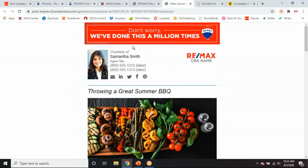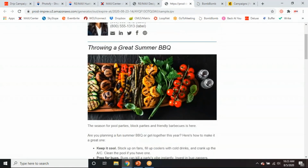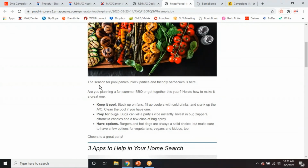And then, of course, when you go to customize this, this is going to be your picture, your information, your links to social, obviously Remax Executive. But they have most of this done for you. So it's really, really simple for you to go in here. You can read through it. Of course, you can edit anything if you want to.